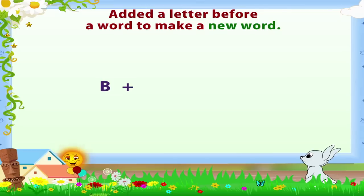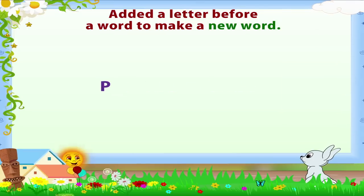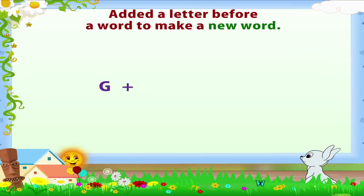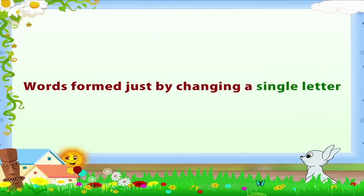Now B plus ill is equal to Bill. And P plus ill is equal to Pill. F plus ill is equal to Fill. G plus ill is equal to Gill. M plus ill is equal to Mill. So many different words formed just by changing a single letter.